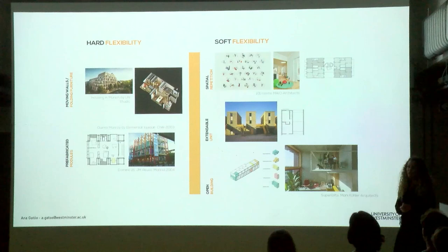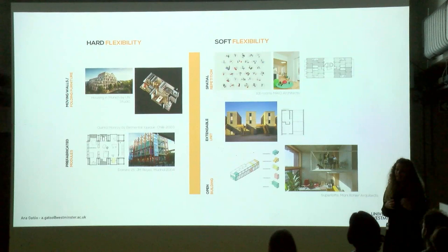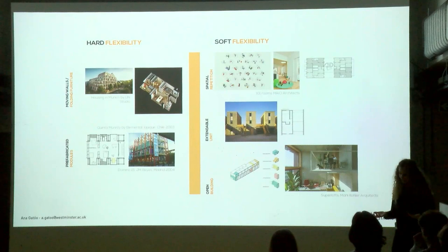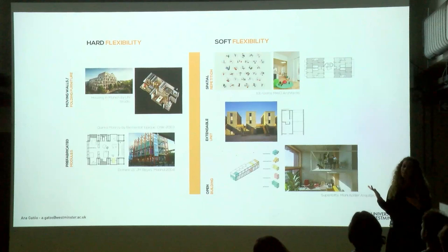We don't know who is going to live there in 10 years. Families might change, and so on. And I started structuring flexibility amongst hard and soft flexibility. So hard flexibility is basically when the flexibility is decided by the designer or the architect.